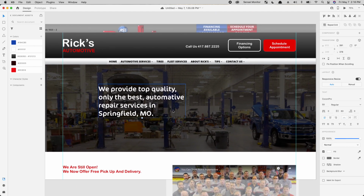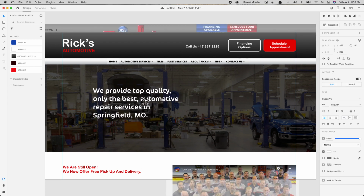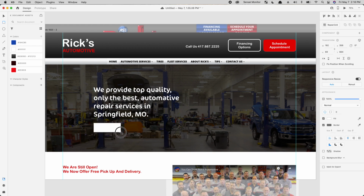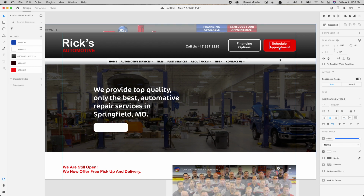Okay. Again, we're not doing any fine tuning or nothing, but let's move that there, and let's put a couple things here that would represent maybe some primary actions, and we'll make this a symbol so that we can easily modify it. Now let's grab this content, copy, paste.